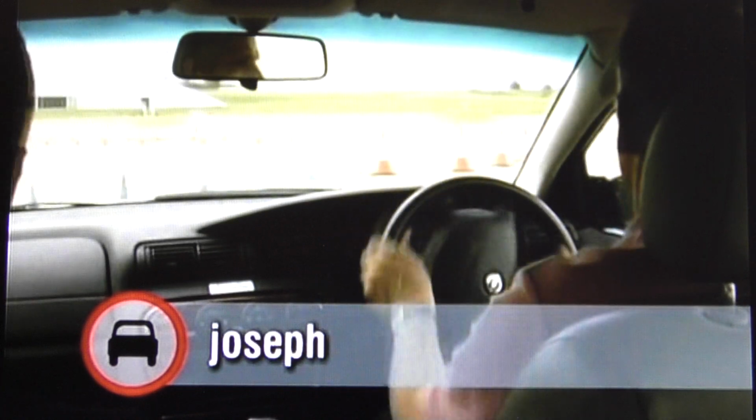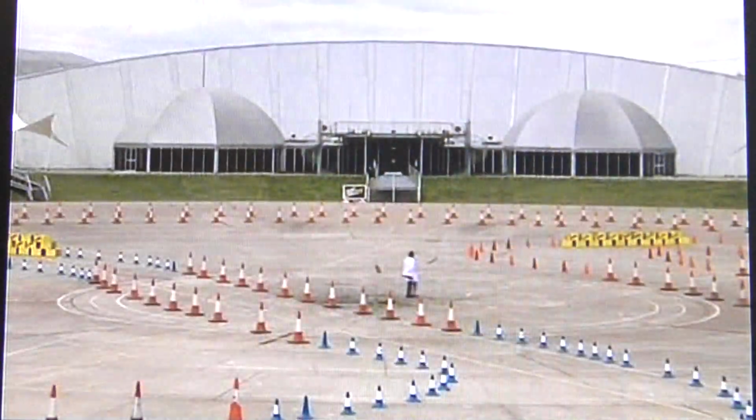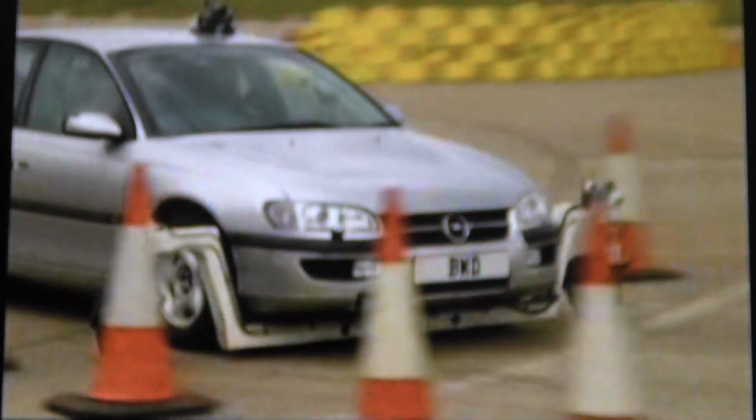At last, a genuine sliver of improvement. Joseph is a much better driver without his wife. Listen, it's so quiet without her. With no one to bend his ear, he concentrates hard, controls his car, completes a blameless round, and doesn't hit a thing. Well done.